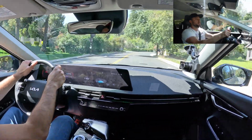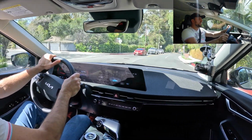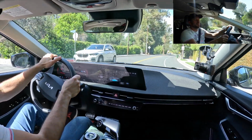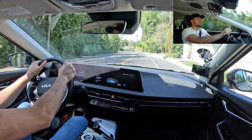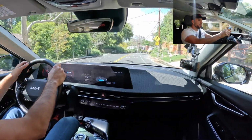Let's do another stop here at the stoplight, and it stops pretty well. There's a slight shift forward as you brake. It shifts a little bit forward, but it's not bad. It's not something to be concerned about or say it doesn't feel good. Another acceleration. All right, now let's do a jump over the hump, and it's pretty comfortable.